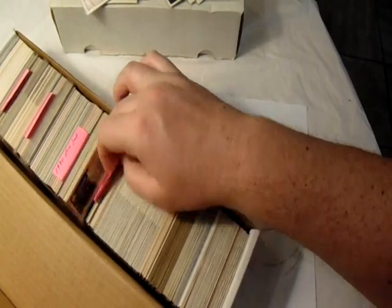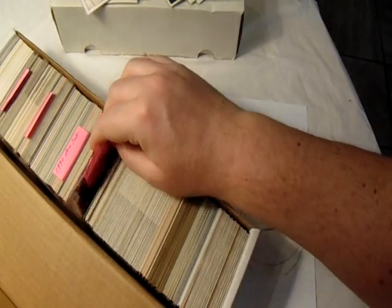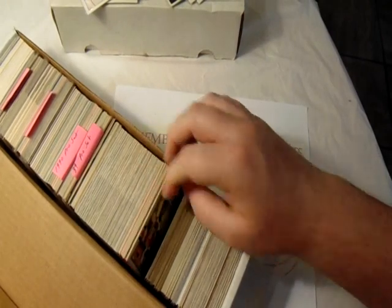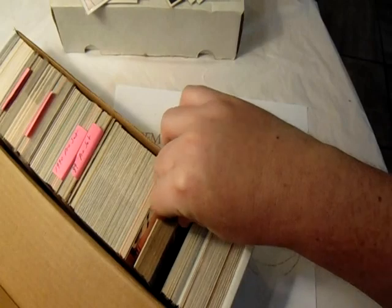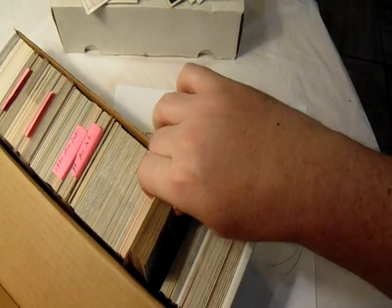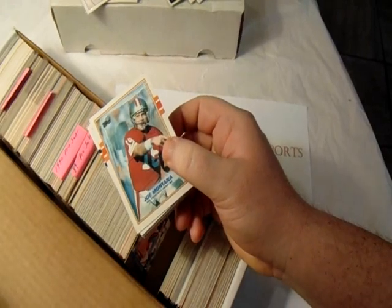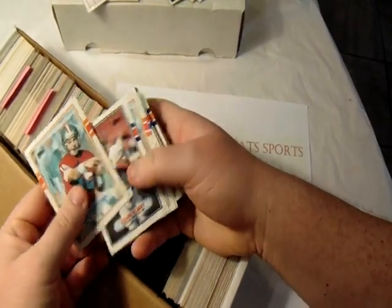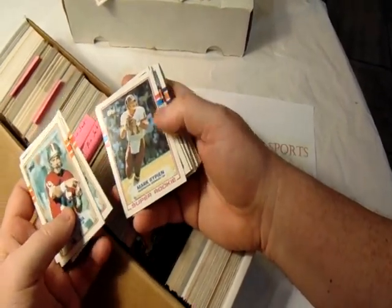So I thumbed through it a little bit, and I'm like, well, there's the 89 Pro Set Bo Jackson. That's not bad. So I thumbed through it a little bit more, and then I came to this little section right here. And these are the Topps cards. These are not Pro Set, but these are some Topps. And I pulled it out, and I'm like, well, crap, there's Joe Montana. So I looked at the Joe Montana, and I kind of thumbed through these. Elway, Montana again. Mark Rypien rookie, not bad.